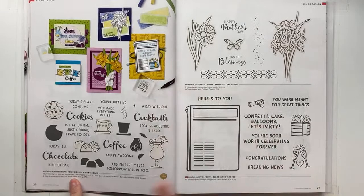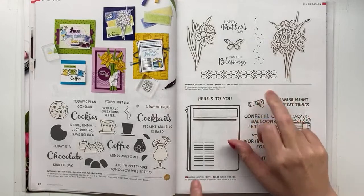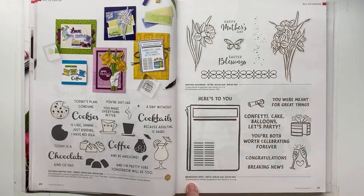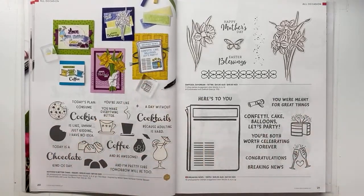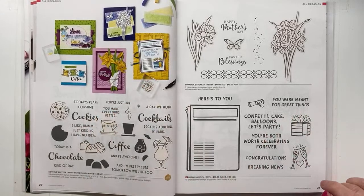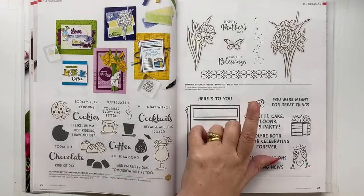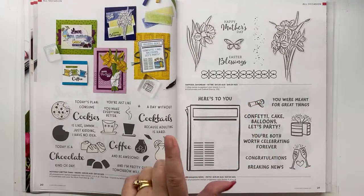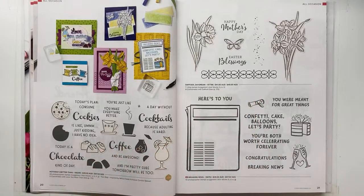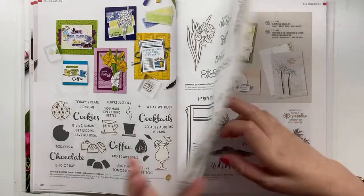So Nothing's Better Than is coming back. We've got our Daffodil Daydream coming back, and our new one on this page is Breaking News, and you can see it used here. Breaking News, Confetti Cake Balloons, Let's Party. That's a really cute birthday card. So you can do lots of things with this. You've even got a scroll for a telegram. I think that's what they're called. Not that I ever got one, but that's okay. So that is really good. It's something a bit different that I don't think Stampin' Up! have ever had before.